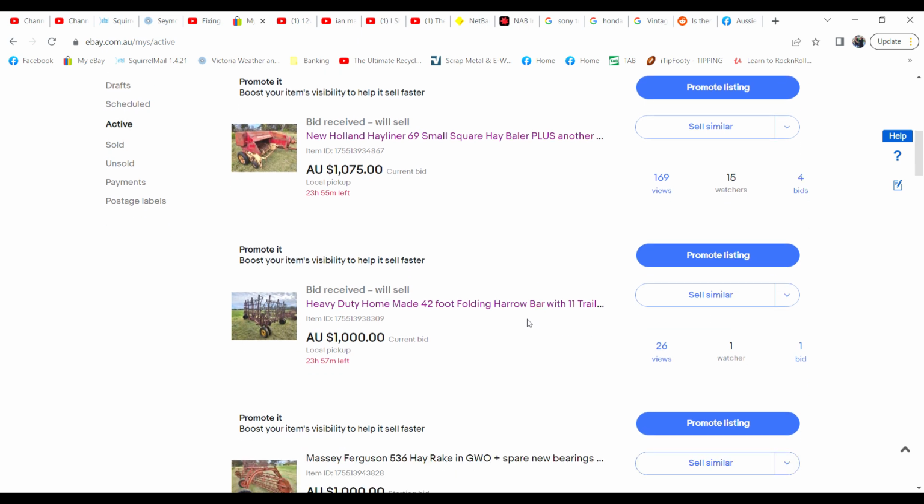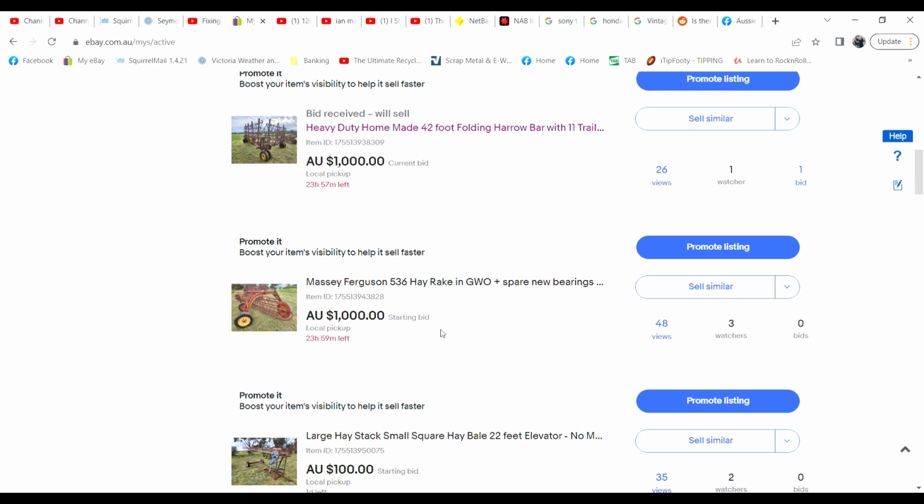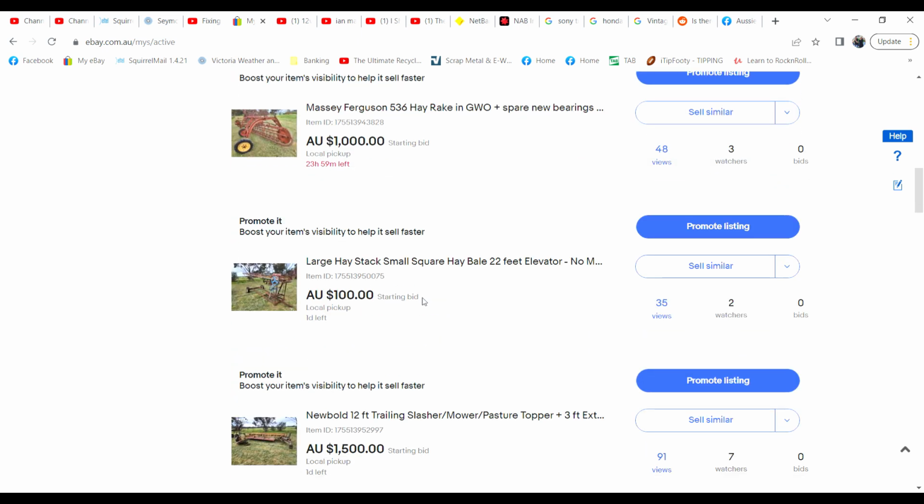Just this afternoon, the folding harrow bar has got a $1,000 bid. There's only 1 watcher on it, but it has got a bid at 1,000, so that's very pleasing to see. The hay rake hasn't had any bids yet, but there are 3 watches, so perhaps people don't use those little hay rakes anymore. I did have a guy message me about the hay bale elevator and also the loader, and he said if they don't sell on eBay to let him know, so we may be able to do a sale afterwards if they don't sell.